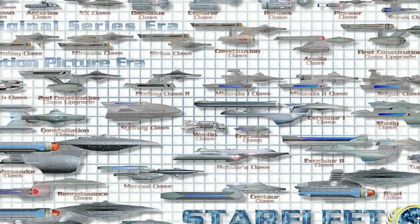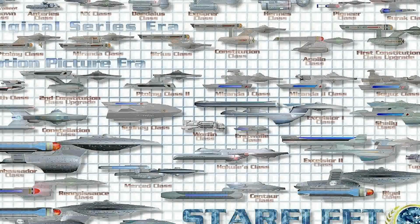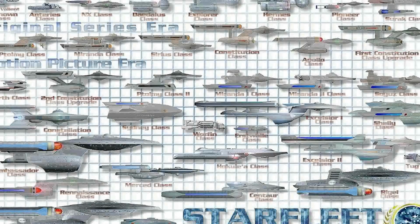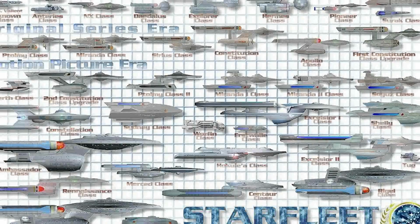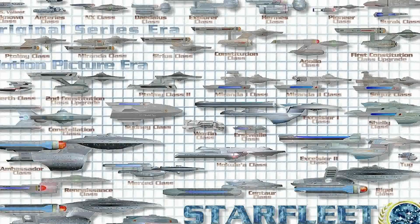In the first draft script of Star Trek IV: The Voyage Home, the class of this ship was called the Reliant-class. According to the Star Trek Encyclopedia, the Miranda-class was named for Prospero's daughter, a character in William Shakespeare's last play, The Tempest.